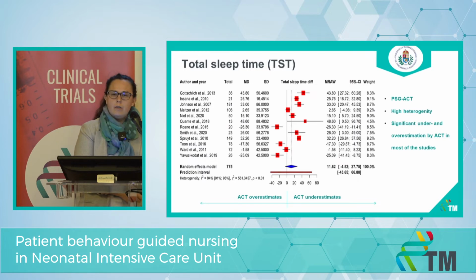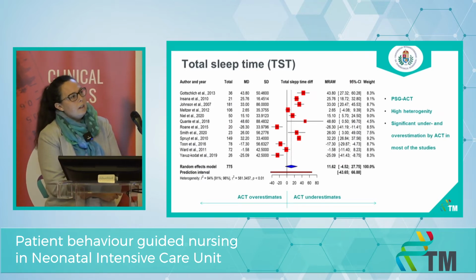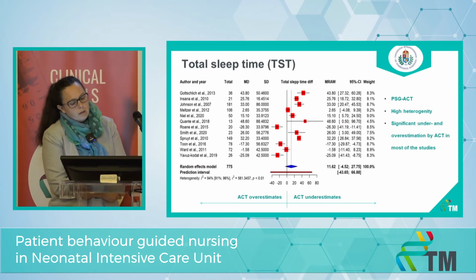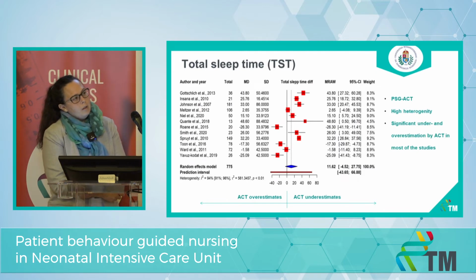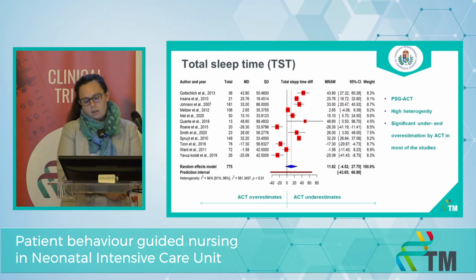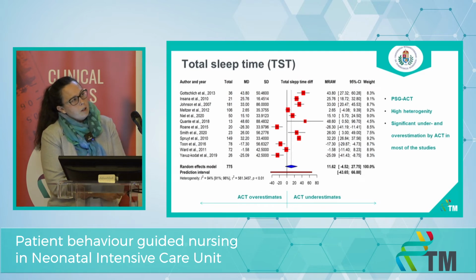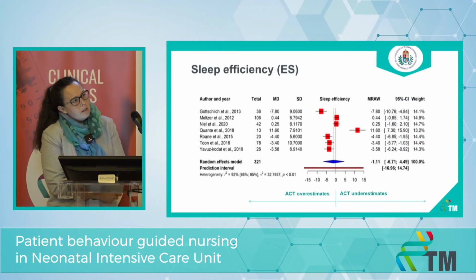The heterogeneity is very high, so we rather focus on the confidence intervals, and we can see that there is a significant under and overestimation in most of the studies, and it is the same regarding wake after sleep onset and sleep efficiency as well.